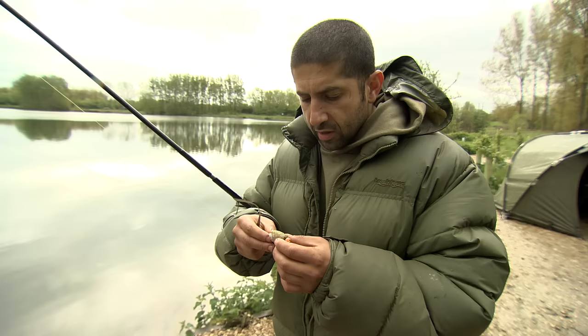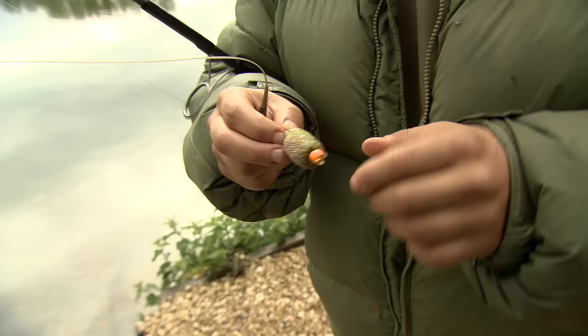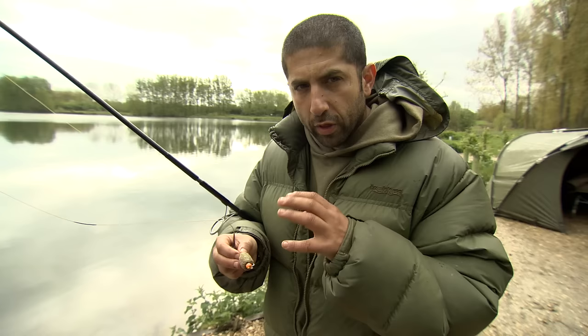And then finally, the actual stick mix itself. I've blended up some sweet corn, added a load of corn goo to it, a bit of the activated hemp mix by Mainline, and also some of their mixed pellets are in there. And then a stripe of the corn goo on the outside. That's more subtle, not as much color. And hopefully, with all that attraction, that'll be enough to lure them straight down to the hook bait. So let's get it out there.